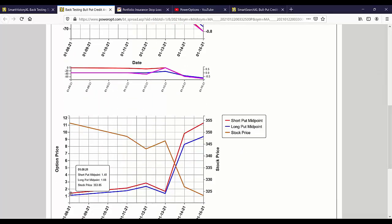Here's the MasterCard position. Originally, when we opened it, there's your 31 cents on January 8th, with the stock trading at 353.85. We go forward to the 11th. Stock's down to 348.20. Remember, we were looking at the 332.50 strike. Now, the prices are much better, in a sense. Not much, but we're looking at about the same price, aren't we? The short option was at 2.13. The long's at 1.75. That's about a 38-cent net credit if I entered the bull put on that day.